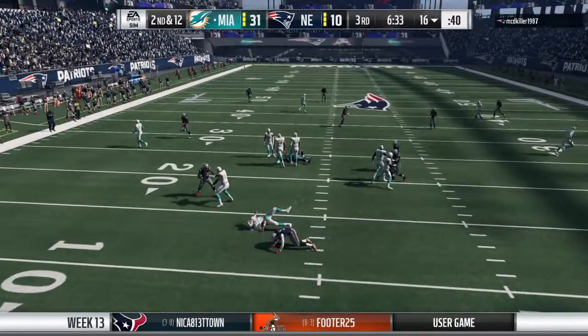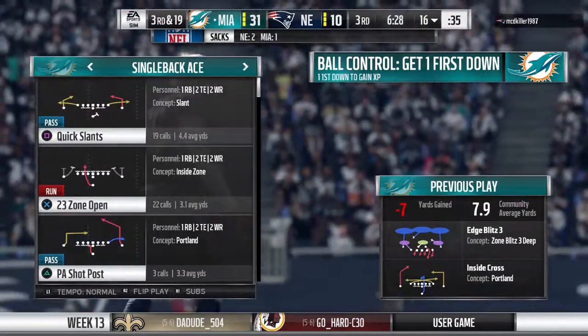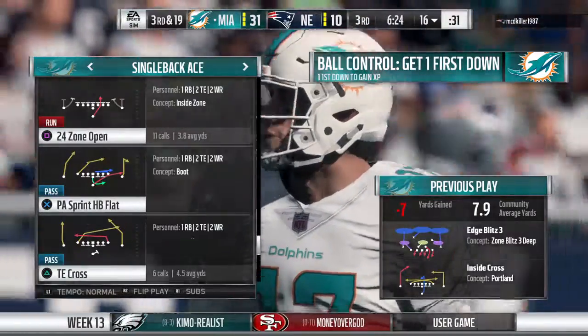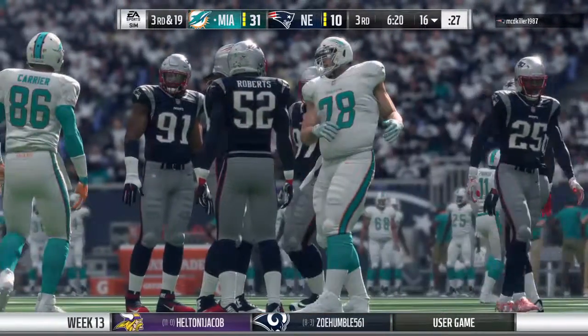Tannehill. Rush coming and he's taken down. Derek Rivers in there to drop him for his 5th sack of the year. Okay, you know my bias is about to come out here. A lot of people think that the offense is just moving in the wrong direction. I'd say they're moving in the right direction because the defense is pushing them back.